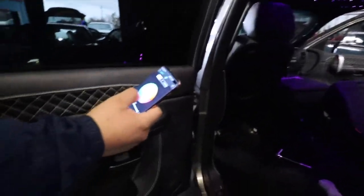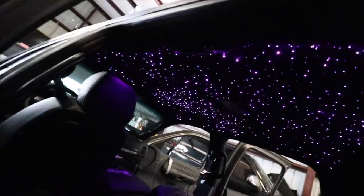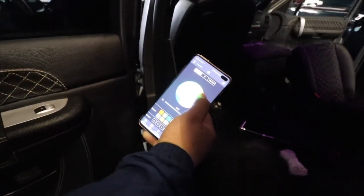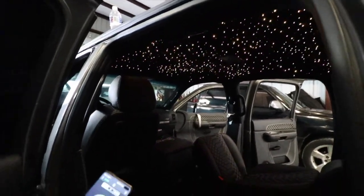Purple. That was my favorite on the Caddy, purple. Sick. Fucking sick.